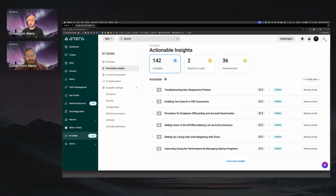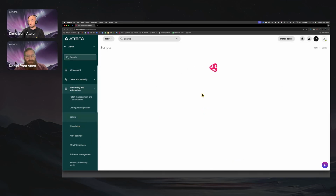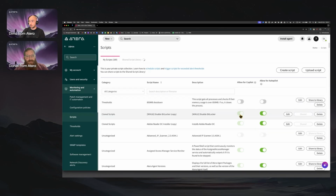With that being said, if you need to create an action which is beyond the guardrails, you can create a script, which is located in the admin monitoring automation scripts, and you will see which scripts and which actions are allowed for Copilot, aka for technicians, and for Autopilot.